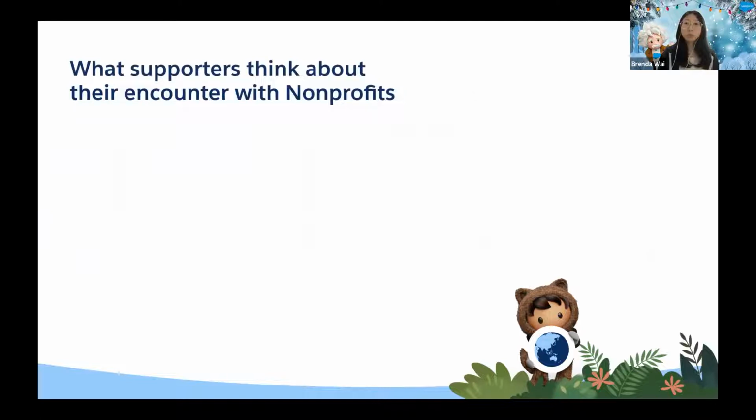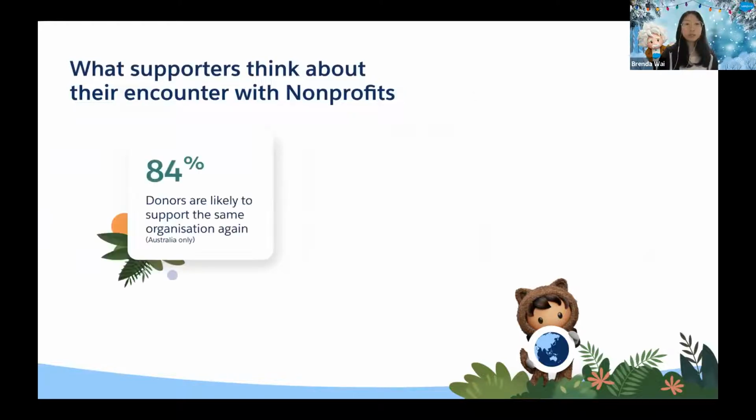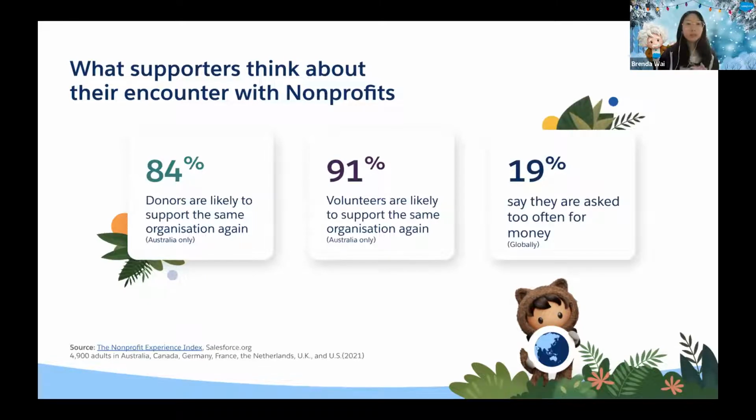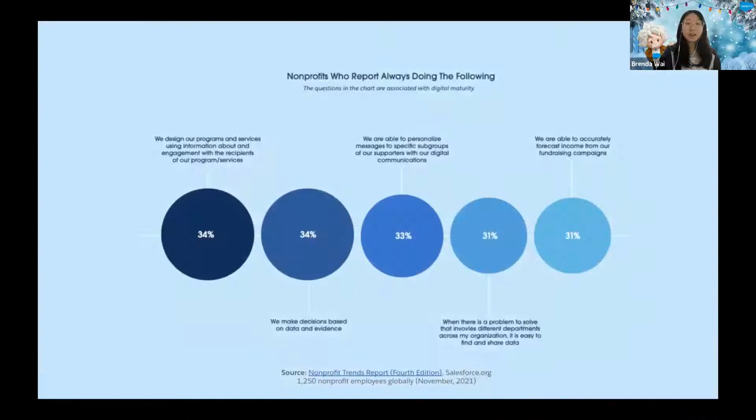And as we can see, the first part of it is 84% of our donors in Australia are likely to support the same organization again. And likewise, 91% of the volunteers in Australia are likely to re-volunteer for the same organization. However, 19% say that they are asked for money way too often. And what this data essentially shows is that there is loyalty from our supporters, whether they be donors or volunteers. It's about thinking how we can continue to retain them or upgrade them at the right time, asking for the right amount.